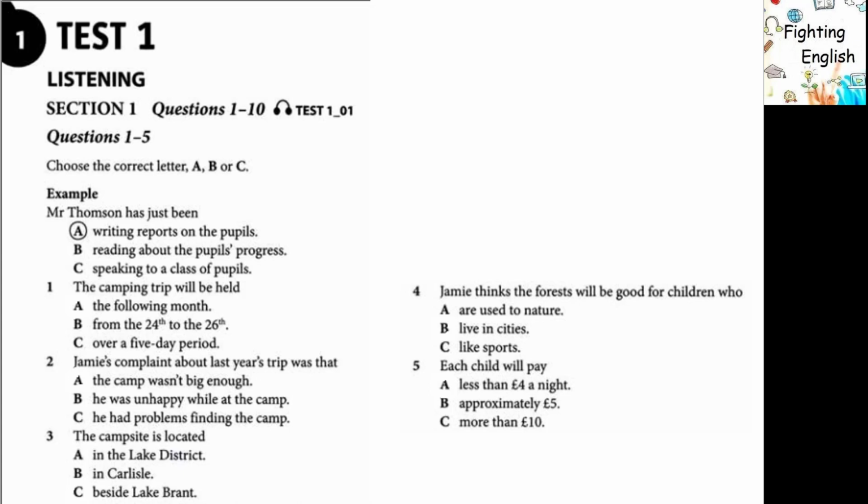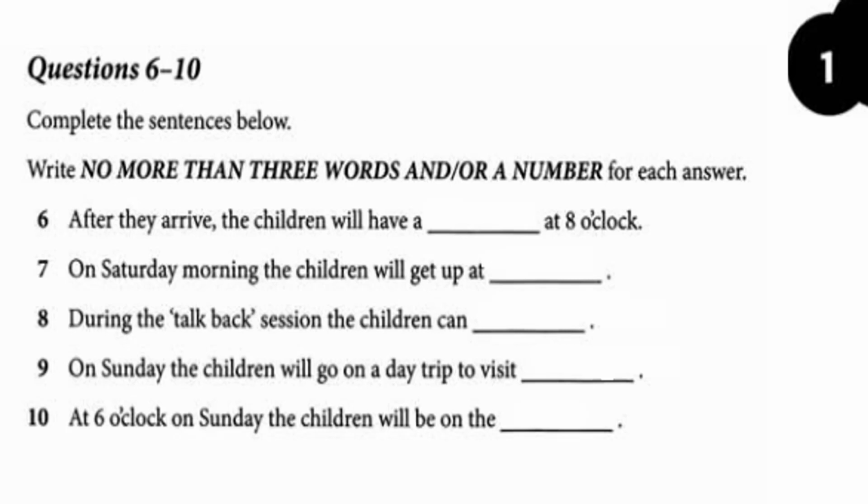Well, from what you've told me, I think we should probably go ahead and book. Excellent. I'm sure the children will love it. I'm sure they will. Before you hear the rest of the conversation, you have some time to look at questions 6 to 10.